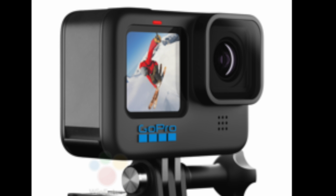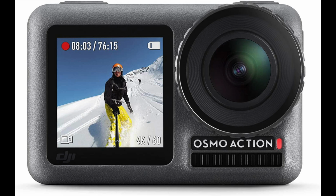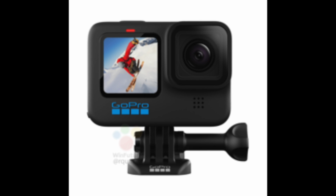But this also begs the question of, what are DJI going to be doing in response to this? The Osmo Action was a good camera and that competed well against GoPro's efforts. But that camera is also now getting old and needs a refresh. We are expected to see an Osmo Action 2 also out really soon. So DJI may hold off before releasing their camera and then release theirs in around the October time, which is expected. Either way, this is going to be good. I can't wait to test both of them.